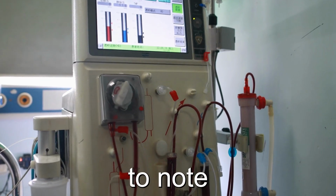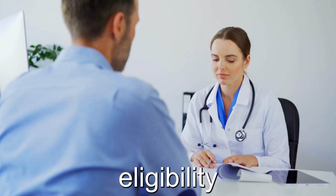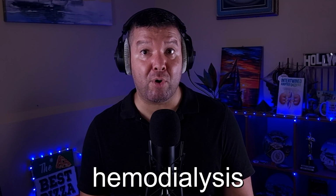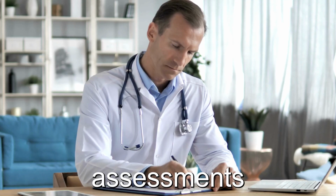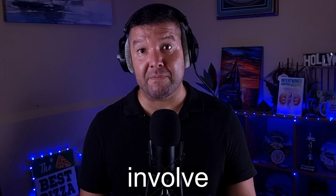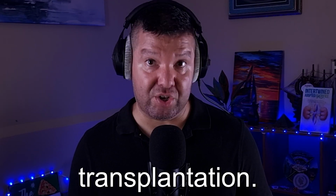It's important to note that hemodialysis is not a one-size-fits-all treatment, and eligibility is determined on a case-by-case basis. Patients who meet eligibility criteria for hemodialysis undergo thorough assessments by a nephrologist to determine the most appropriate treatment plan, which may involve hemodialysis, peritoneal dialysis, or kidney transplantation.